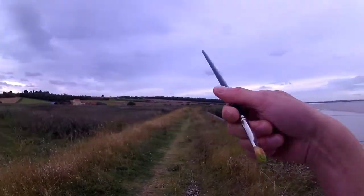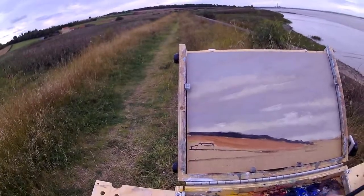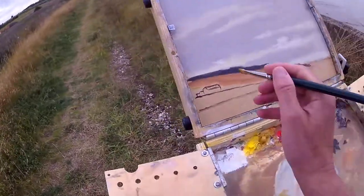I don't know if the camera picks it up, but just behind the farmhouse is a really bright green, contrasted against that real pale brown. It looks out of place, to be honest, but it's there.